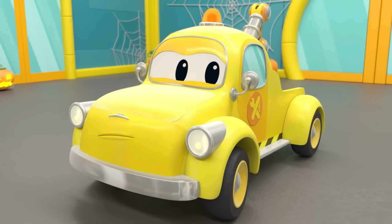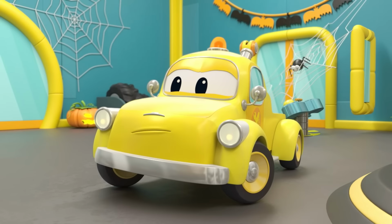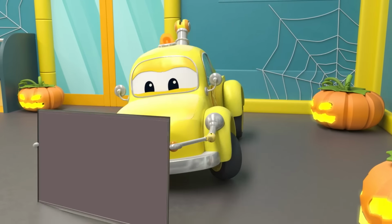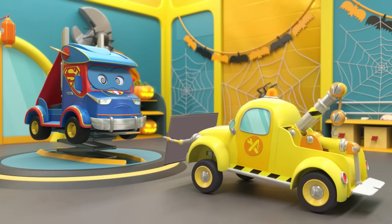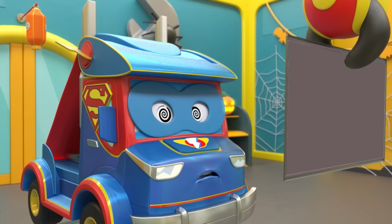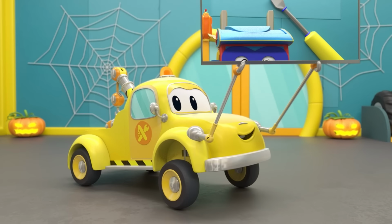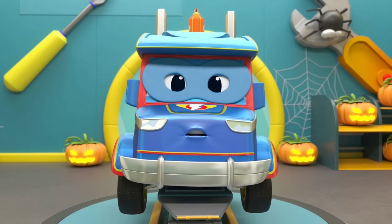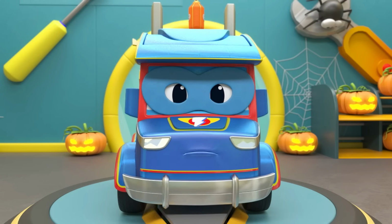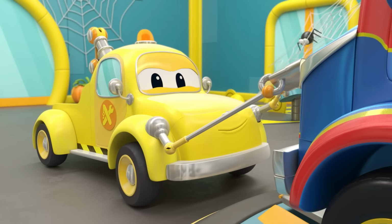Ready to start? First things first, let's de-hypnotize him. Try the mirror. Welcome back, Super Truck. Dr. Zig had you hypnotized. Don't worry, you'll catch him once you've been repaired. Nice. Time for some new headlights.